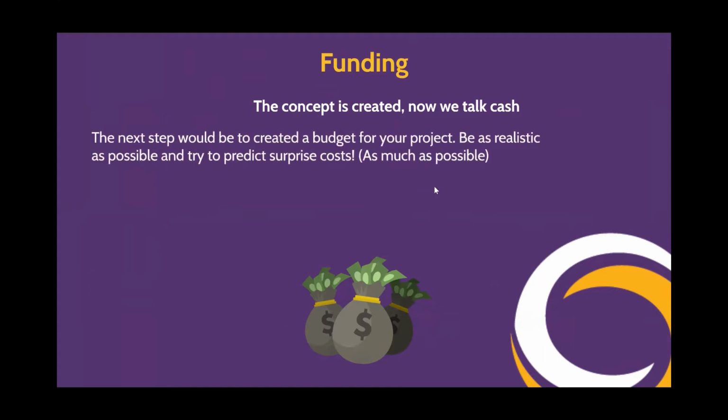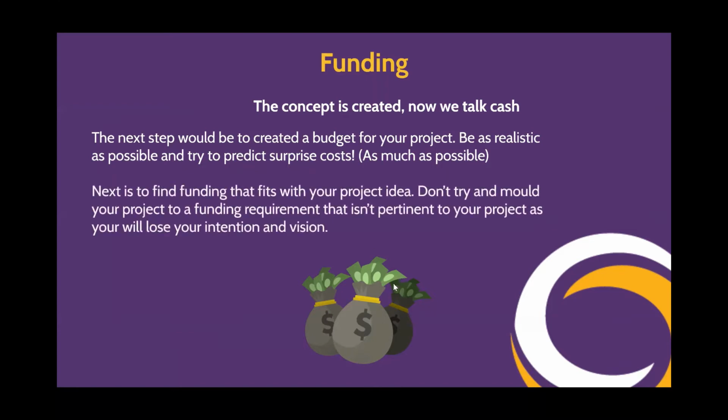You try and be as realistic as possible, and you try to predict the surprise costs. Obviously, as much as possible, because again, there's surprise costs. So you do what you can, but you try and keep in mind that you never know what's going to happen. And then the next little tip that I would have is find funding that fits with your project idea.